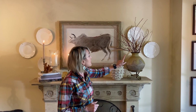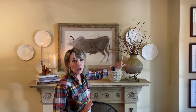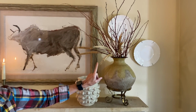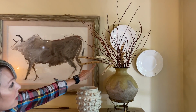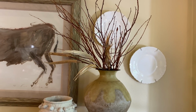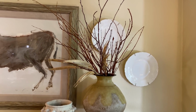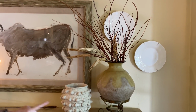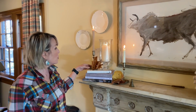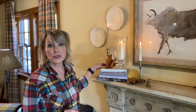And then this is, I love this. Talk about garden to mantle. These are dried cowhorn okra pods that really age to this beautiful, beautiful bony color. I absolutely love that. And then because I had a touch of brass over here, I repeated that on this side with two brass metal candlesticks that I got from a friend of mine.